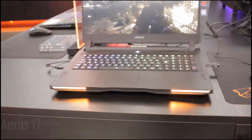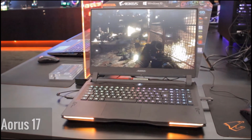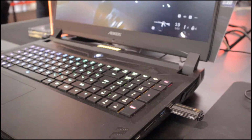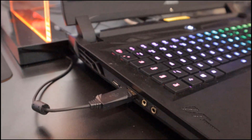Next up, we got this huge 17-inch gaming laptop from Aorus. It has a full-size keyboard, so you're getting the number pad right there. It has mechanical keys, which is the first thing I noticed. As soon as I touched it, I felt the mechanical keys and they felt great. They're a little bit lower than mechanical keyboards, but still it had that mechanical feel. It had that clickiness to it.